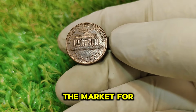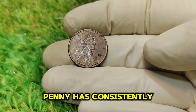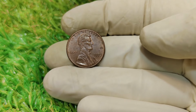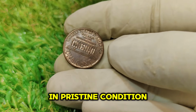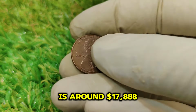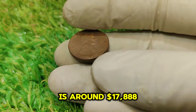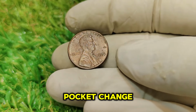Over the years, the market for rare coins has fluctuated, but the 1995 Lincoln penny has consistently held its value. As of now, the current market value of a 1995 Lincoln penny in pristine condition, especially one with the double-die obverse error, is around $17,888. That's a staggering amount for a coin that you might find in your pocket change.